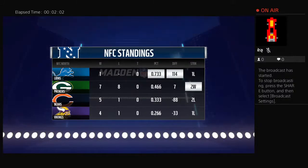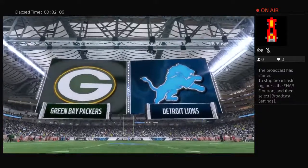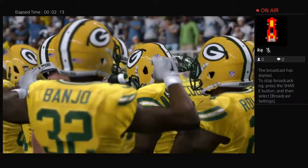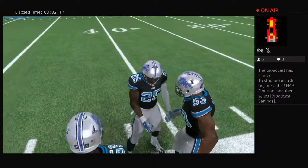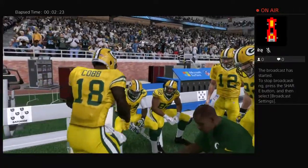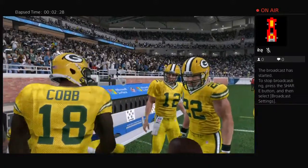So for the call of this week's 17 matchup, let's send it out to our broadcast team, Brandon Gaudin and Charles Davis. All right, Larry, first opened in 2002. There's a look inside Ford Field here in downtown Detroit. Today, the curtain falls on the regular season, and we've got a good one in store between the Green Bay Packers and the Detroit Lions. Along with Charles Davis, I'm Brandon Gaudin.